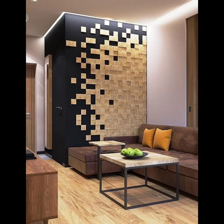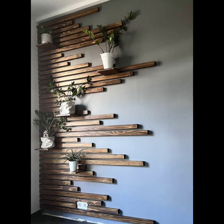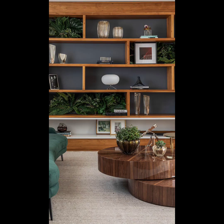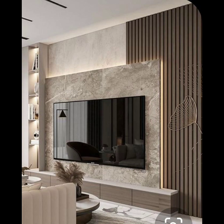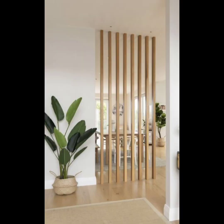Let's talk about how this dark wood magic can weave a sense of intimacy and sophistication into your space, making it not just a room but a retreat. So envision your room wrapped in the elegance of dark wood, creating an inviting atmosphere that is both intimate and stylish. Unlock your inner artist with a DIY pallet wood wall.